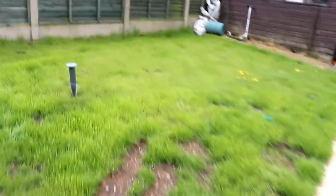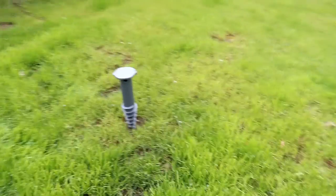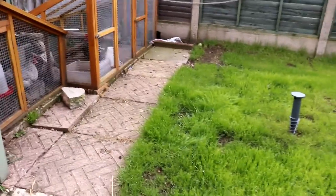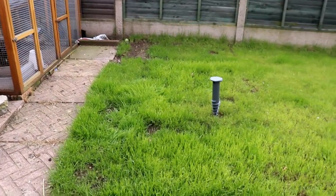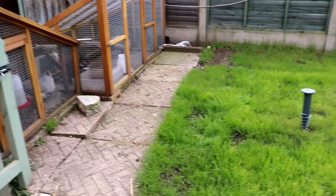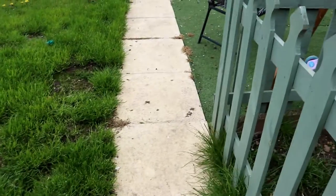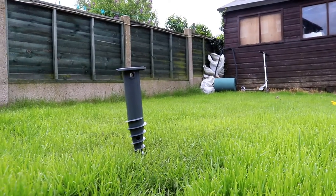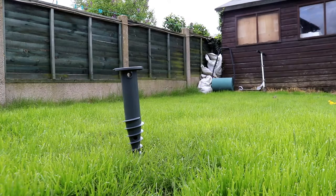Right, well, the soil isn't completely dry, so I think that's sort of a good spot for it. About 4 foot away from the path, in front of the chicken pen, and a considerable amount of space away from this fence, so we're not going to get caught up there. So I think I'm just going to have a go and see if I can just drive it straight in. Are you ready?